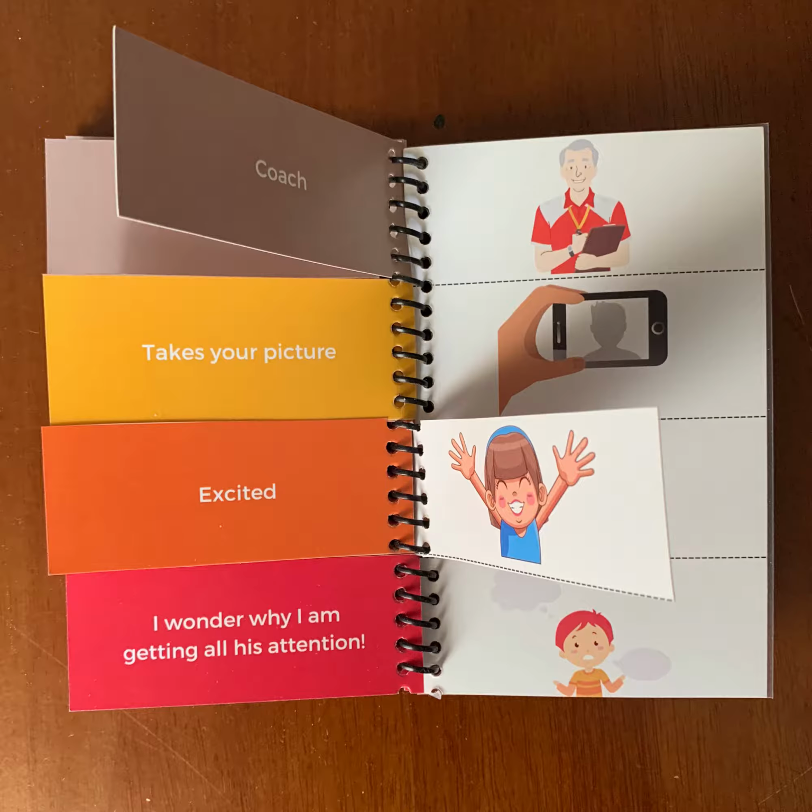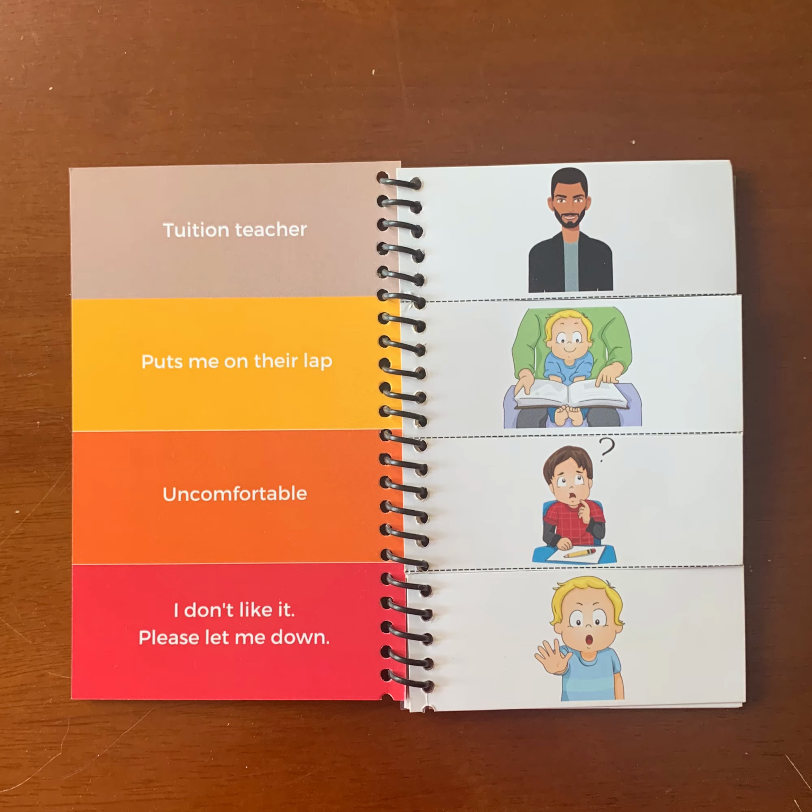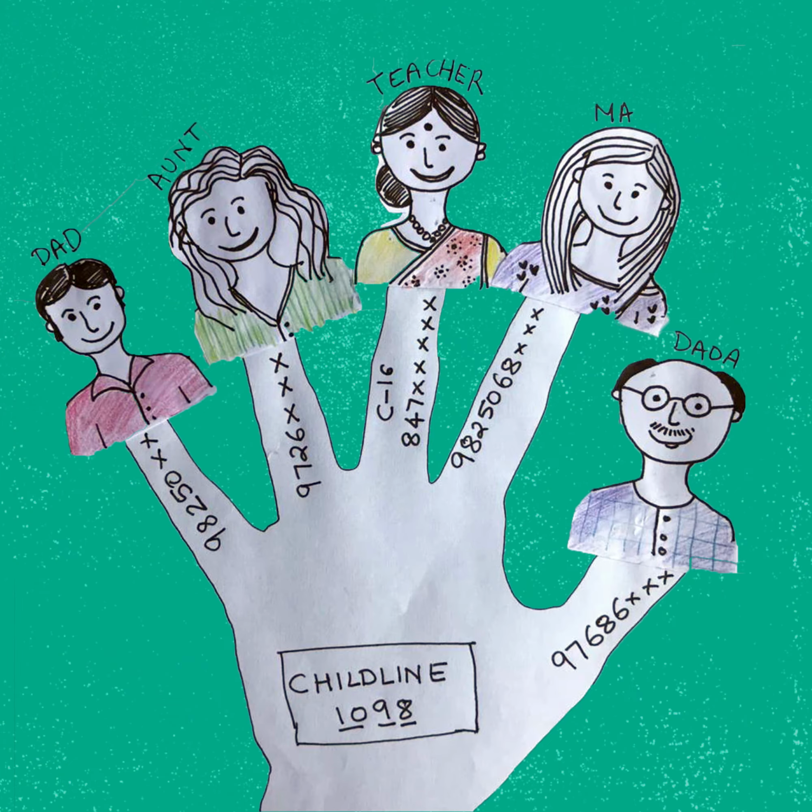likely to respond. For example, if your tuition teacher puts you on his lap, you may feel uncomfortable and you may say, "I don't like it. Please put me down."